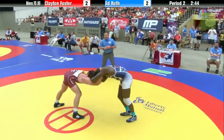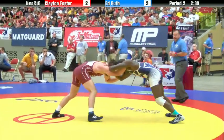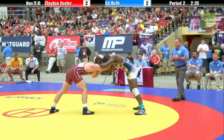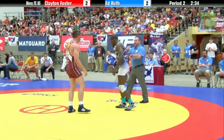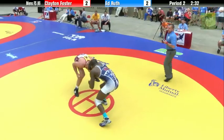And it was against Enoch Francois. I think it was his knee. Foster looked pretty banged up over there. Had to get attended to. He did tweak his knee, but looked great in the semis. I mean, rolled over John Reeder. So, and he looks fine here. Probably just a little stinger or something.